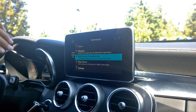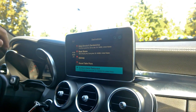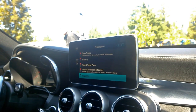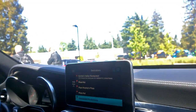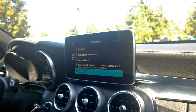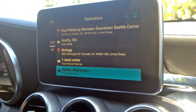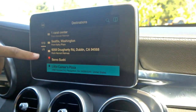So here we've got some previous destinations that I visited. All of these icons represent points of interest that I've actually searched for or navigated to, or rather visited. So you can see here I've got some stuff that's actually local here to Sunnyvale. I was in Seattle over the weekend, so some stuff that I searched there. One thing I really want to point out is the difference in this icon.